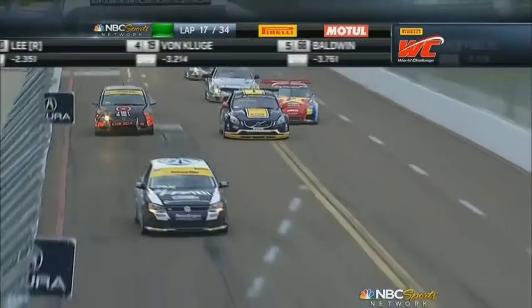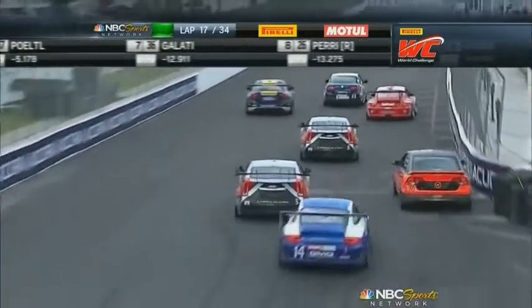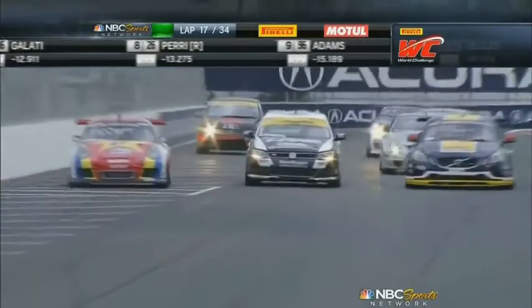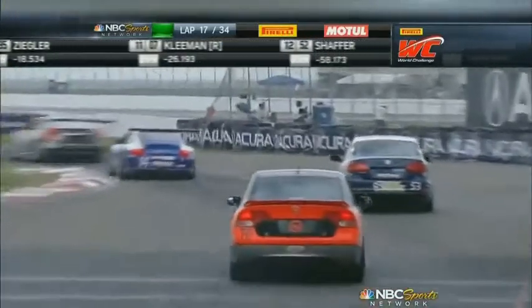Meanwhile, traffic, and this is our lead battle. We've had a big move. Aschenbach is around. He's up to second. He's right behind Figgy right now. They split the traffic. Aschenbach to the inside. Unbelievable move. Aschenbach picks up the lead and pushes Figgy back.